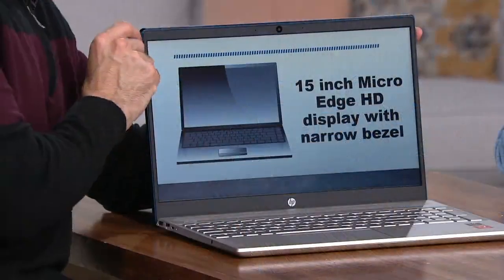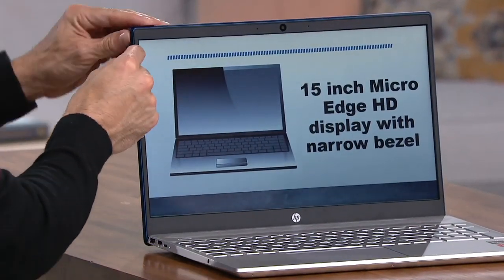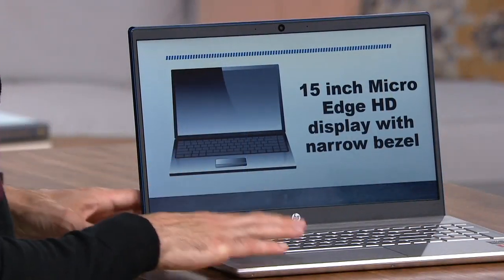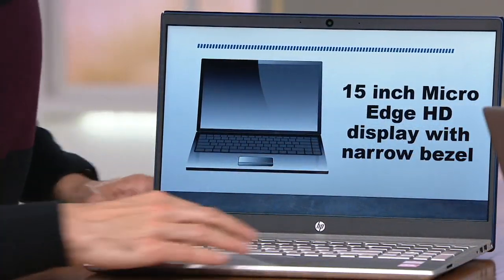So this is a 15-inch Micro Edge HD display. Notice, most laptop computers have a much thicker sidebar. This is known as the bezel, what goes around the screen. Look at how thin this is. I can tell you from experience, when I first opened up a Micro Edge HD laptop from HP, I got lost in the screen. And you're going to get lost in the screen when you're playing videos because it's so nice and thin, it actually looks larger than a 15-inch display. I absolutely love the Micro Edge HD display.